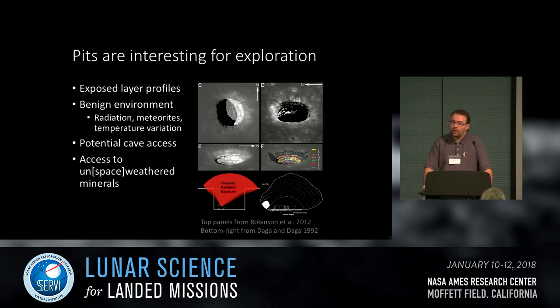So in terms of science, there are a couple of main points. The Mare pits expose many layers of Mare lava flows, up to a 100 meter cross section in the largest pits. And this would give you a natural exposure where you can look through the history of the last some million years of Mare eruptions.